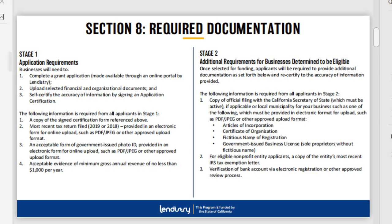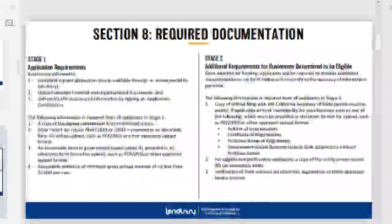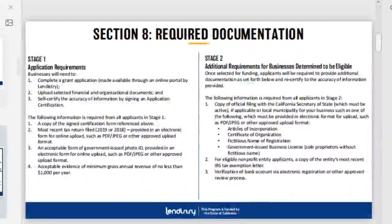So the following information is required from all applicants in the first stage of applying. A copy of the signed certification form referenced above, which is just basically certifying that your information is true and correct. Your most recent tax return filed in 2019 or 2018, provided in an electronic form for online upload, such as a PDF, an acceptable form of government issued photo ID, and an acceptable evidence of minimum gross annual revenue of no less than $1,000 per year.